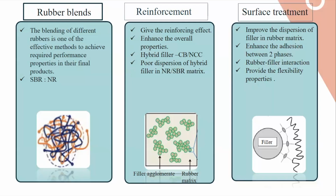The difficulty of the hybrid filler to disperse in the rubber matrix causes deterioration of vulcanizate properties. The image shows that aggregation happens in the rubber matrix due to the filler interaction, which causes deterioration of the vulcanizate properties.